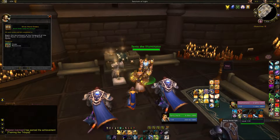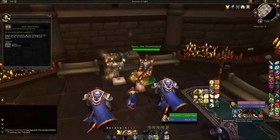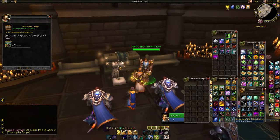Alright, so this guy is your Silverhand Orders. This again is one of those order advancement abilities that you can pick, and it takes about 10 minutes to get one of these Silverhand Orders done. Actually, I have one that's done right now waiting to be picked up, but you can only have one of them on you at a time.